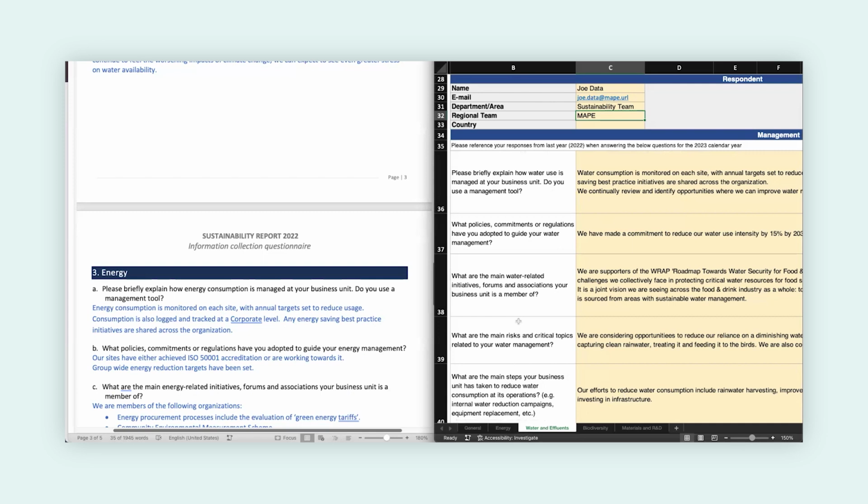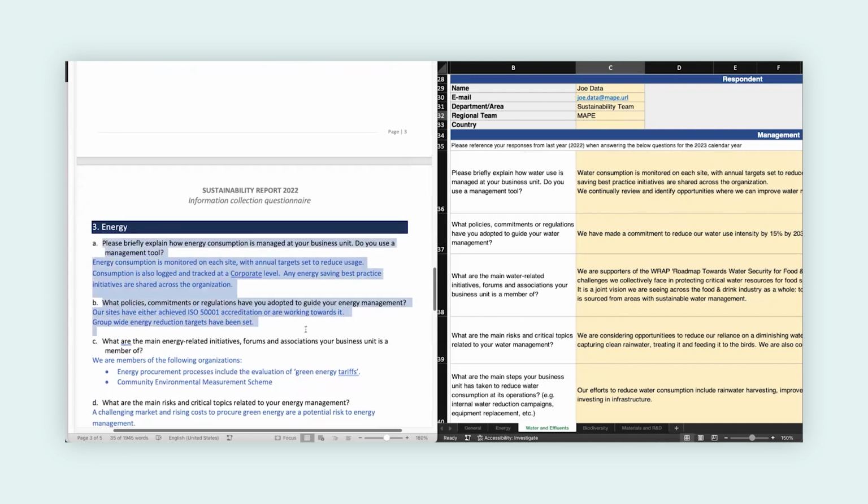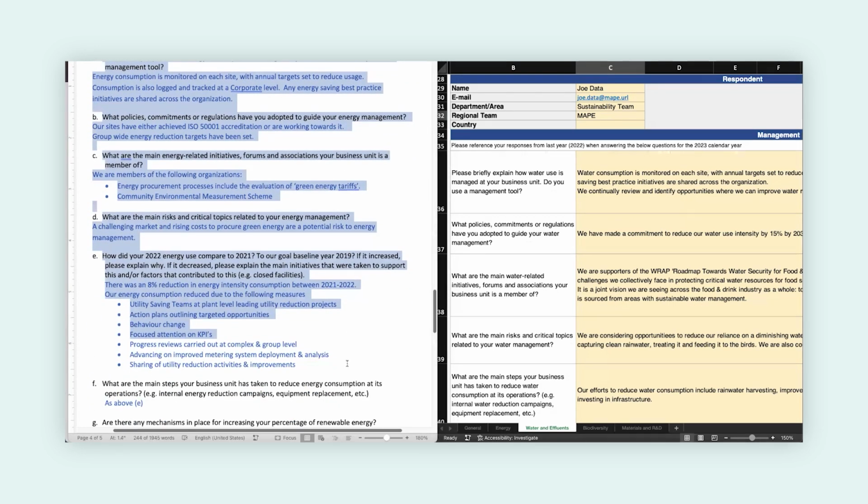So the first task that we wanted to do is to bring this information into the Dataiku platform in a way that would be more useful for our use case. But even once we bring the text in, you can see that each of these sections has a lot of questions and answers all in a single section.